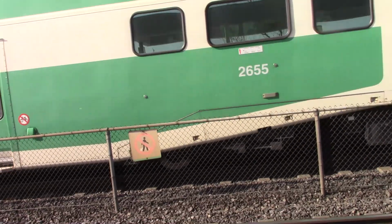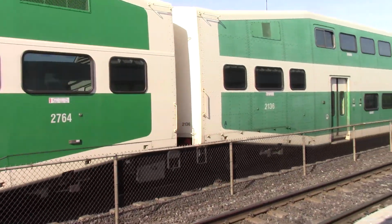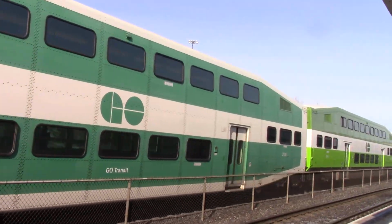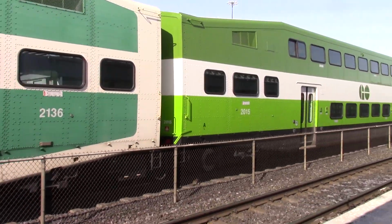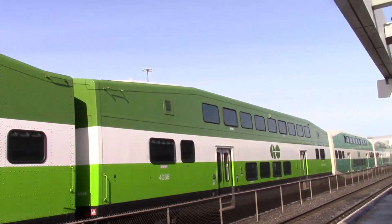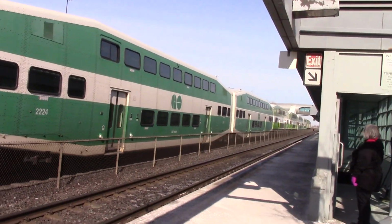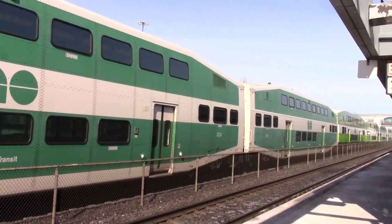Oh my gosh, I think we have a double header. Okay, 2 Metrolinx cars in a row. And another 2 coming up. Let's see what we got here. We definitely got a double header with 2 Metrolinxes.